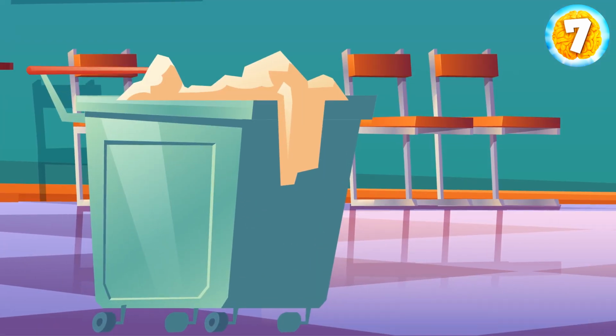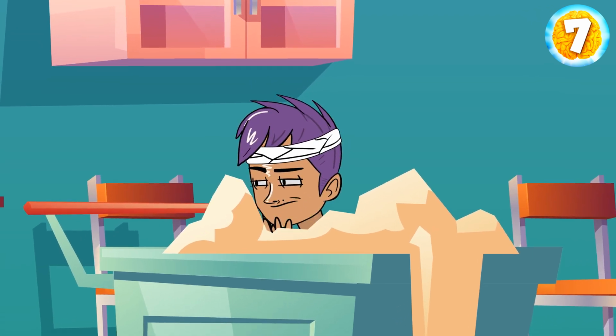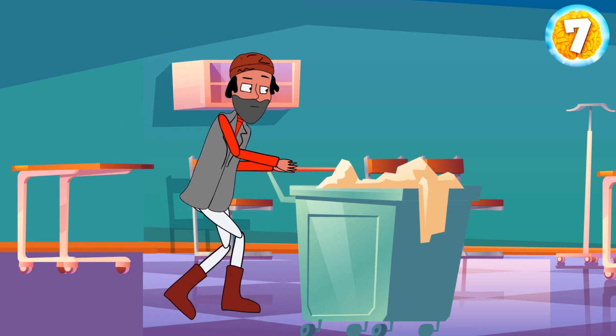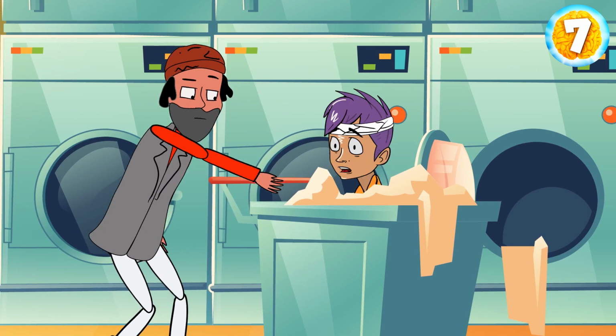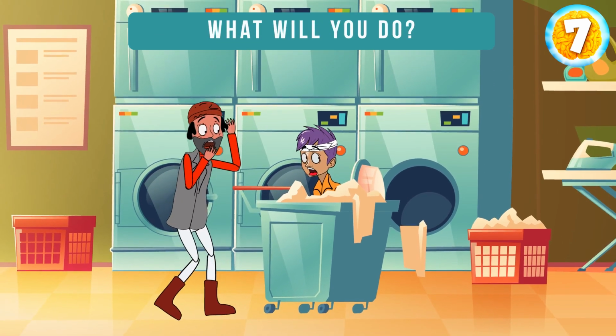In the corner, there's a huge cart with dirty laundry. Hide in there, and they'll take you to where you need to go. You hide among the dirty sheets. The cleaner takes the cart and transports you to the laundry room. He throws the linen into the washing machine and notices you. The cleaner's going to scream and call the guards. What will you do?